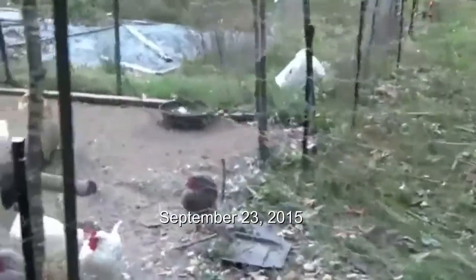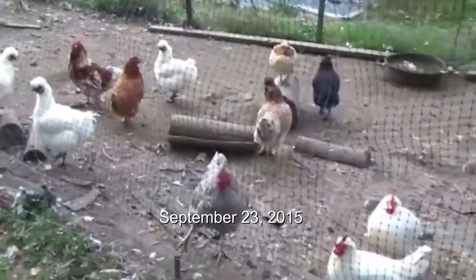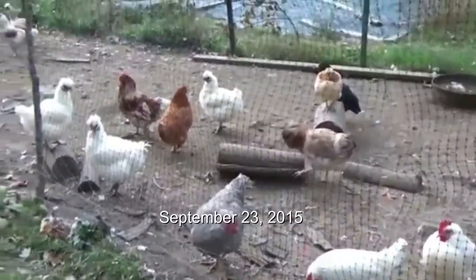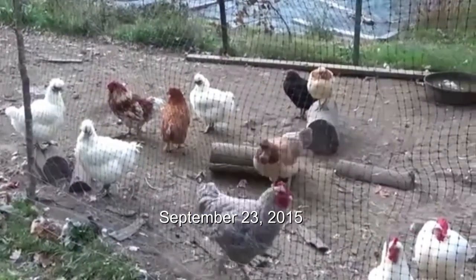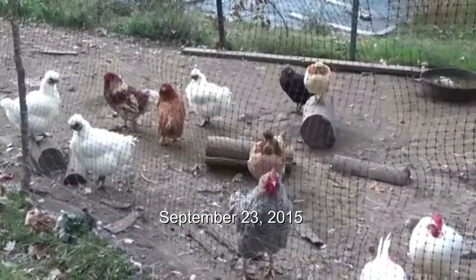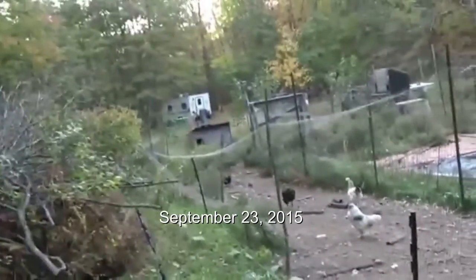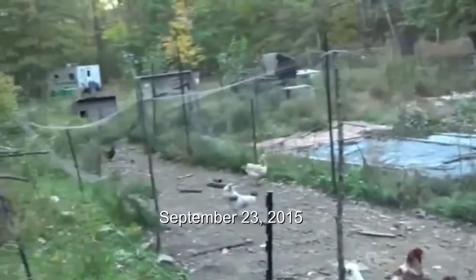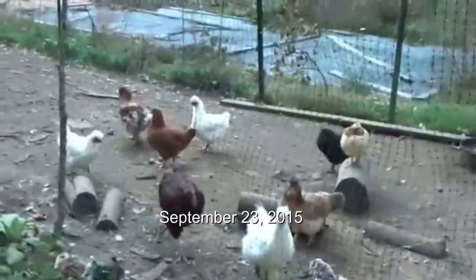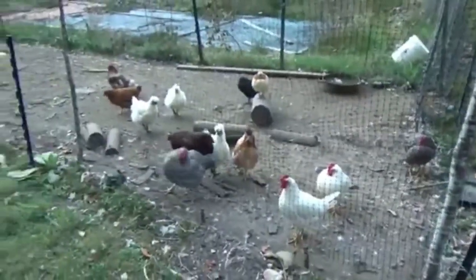Now over here, sadly, after the vandalism and attacks, the big silver rooster died of his wounds, and the beautiful red rooster, the younger red rooster, died of his wounds. Actually, I put him down because when somebody or something ripped open the entire side of my chicken fence, all the way across back to the tent and beyond, somebody or something ripped out the entire row, which left animals and predators able to get to my birds. So what you see here is all I've got left out of 50 chickens.